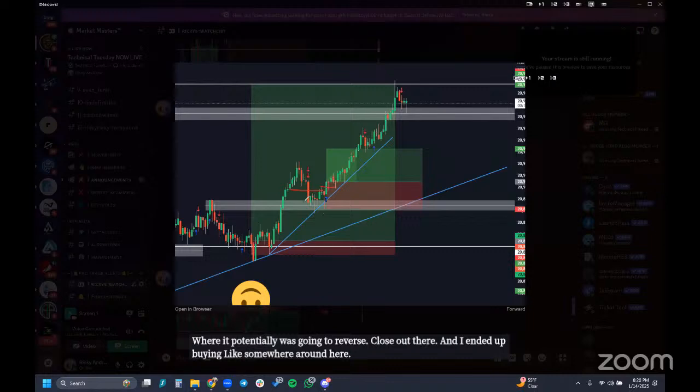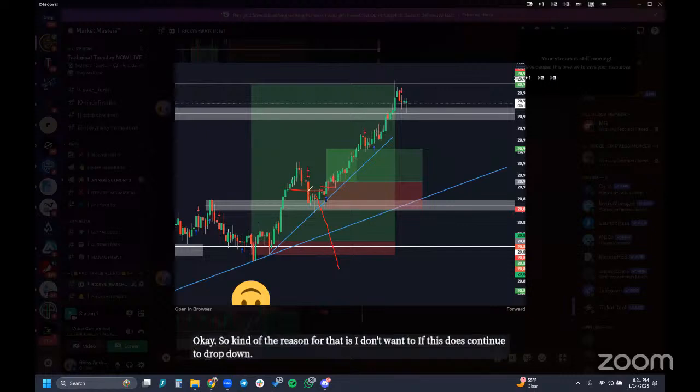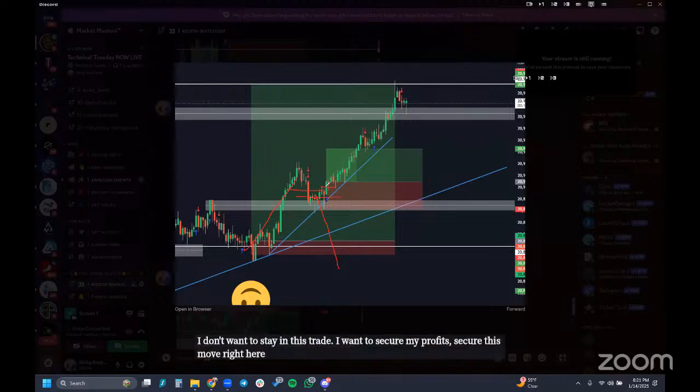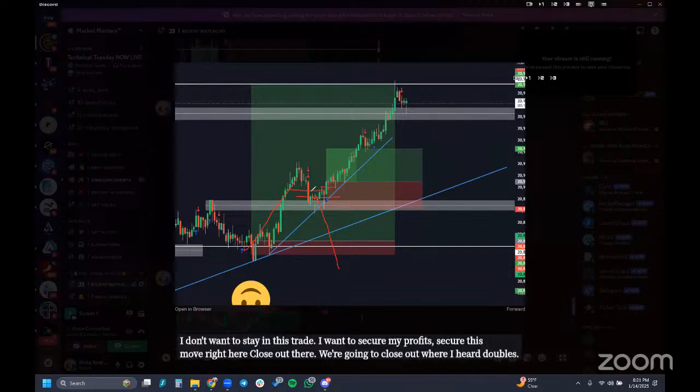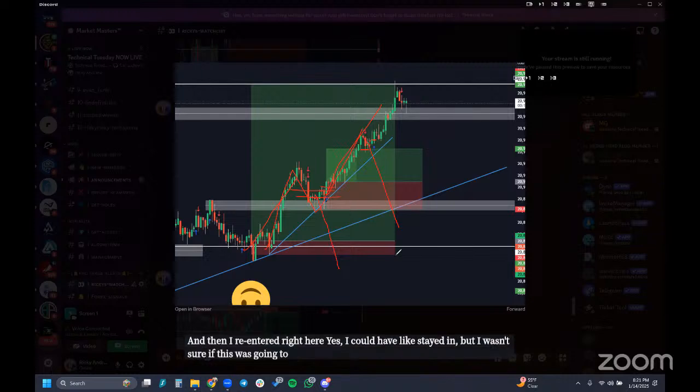So the reason for that is, if this does continue to drop down, I don't want to stay in this trade. I want to secure my profits, secure this move right here, close out wherever that was. And then if I notice that price is going into that upward momentum, I'm getting back into the trade and aiming for higher targets. Like right here, I closed out, and then I re-entered right here. Yes, I could have stayed in, but I wasn't sure if this was going to continue dropping down, right?